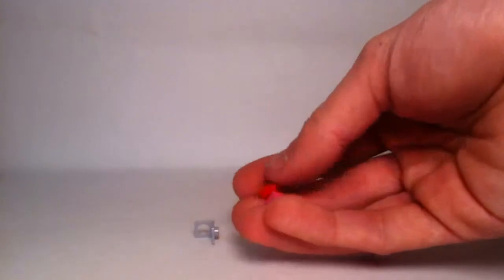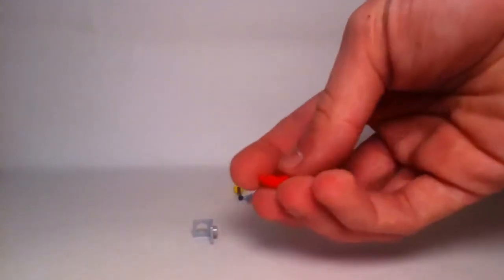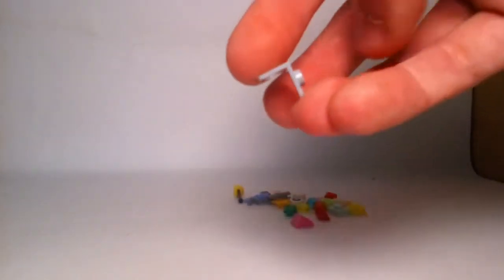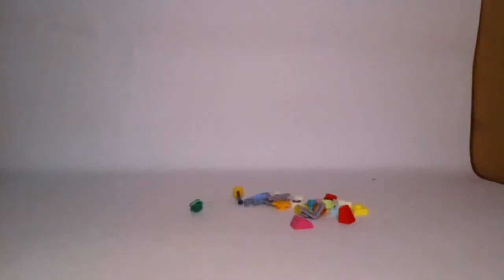We also get some of the 1x1 cheese wedge pieces. We get two of them, one in red and one in pink. Then lastly, we have a bracket piece. Very basic. Now let's get on to the new pieces in this set.